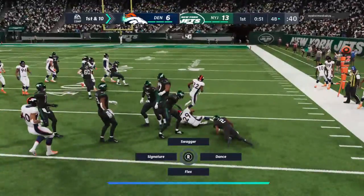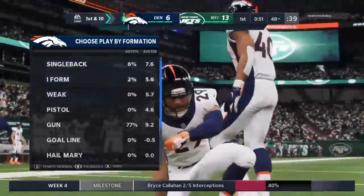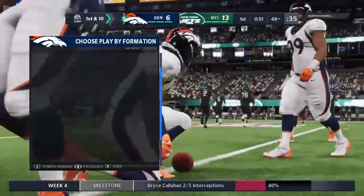And he will take this across midfield and down to the 48-yard line. Defensively that time, they were in zone coverage. As a rookie QB, what lesson can you learn there?